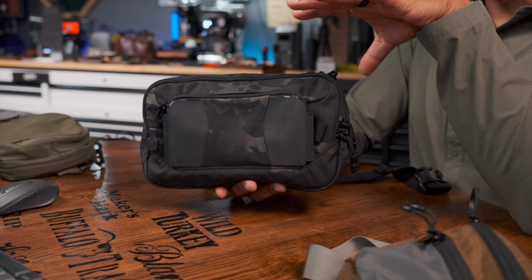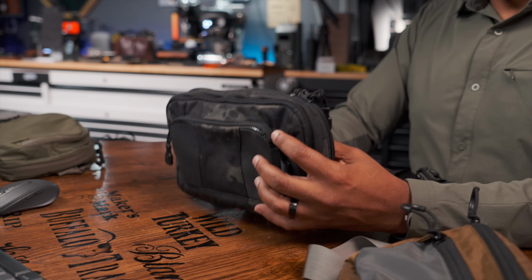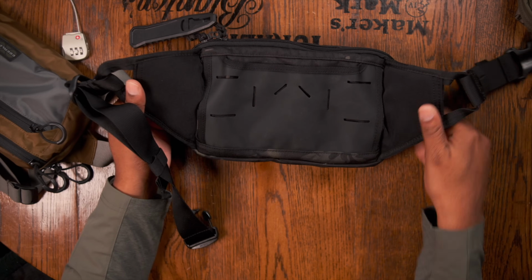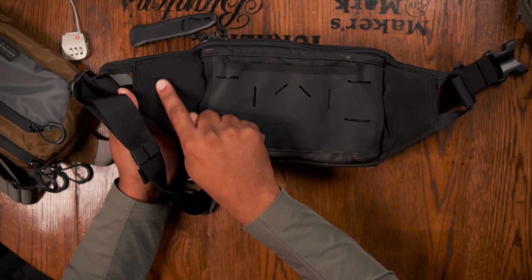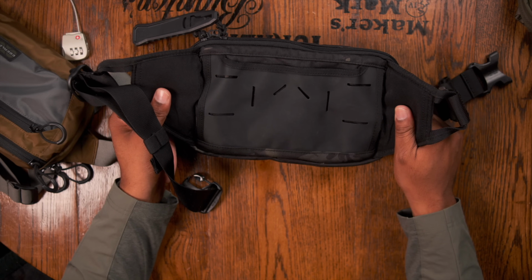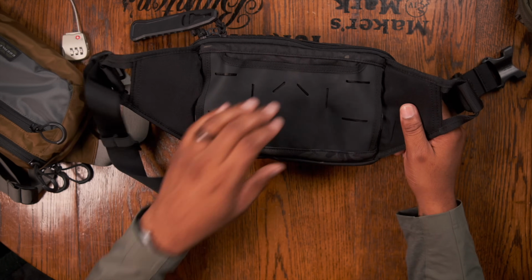It does kind of scream, I'm prepared for something. All right, and I'll talk about that here in a second. So the bag itself, it does feature very comfortable side panels here, which actually, while wearing this for a long amount of time, this padding, it's very, very subtle padding, does give you a lot of relief when wearing this for a very long time. You're wearing this for 8, 9, 10 hours. This is what makes the bag extremely comfortable.